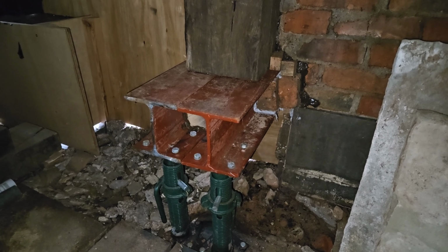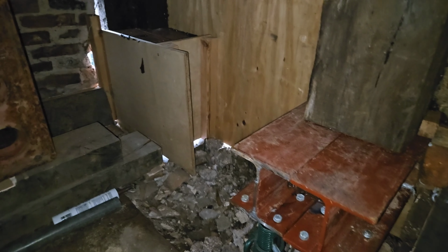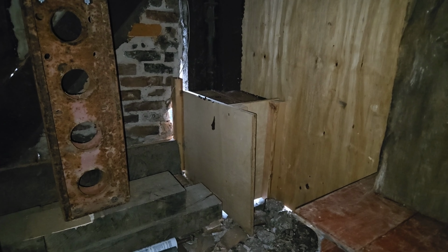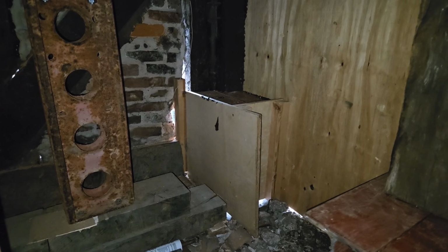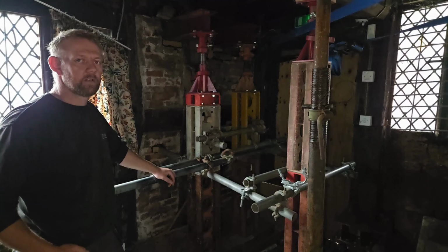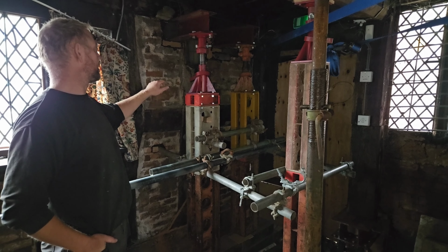And so that's taking that prop, and then also we've got another one that's boxed in now, we can't really see it, but this other corner post there was subsiding as well. So what we've done, that's exactly the same situation. We have basically just cut half the post out and then put them steels and props in.